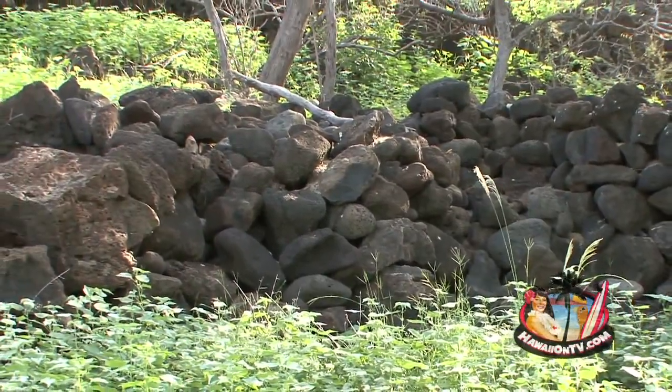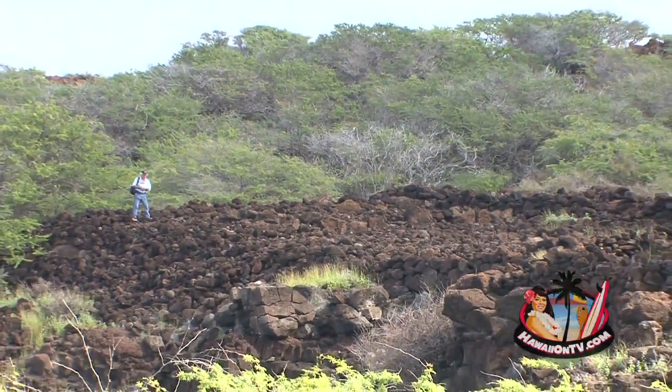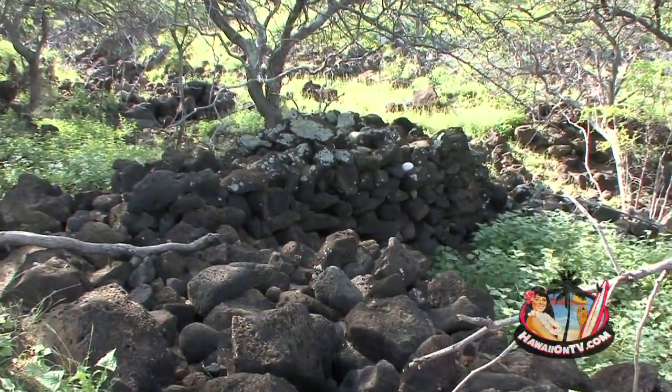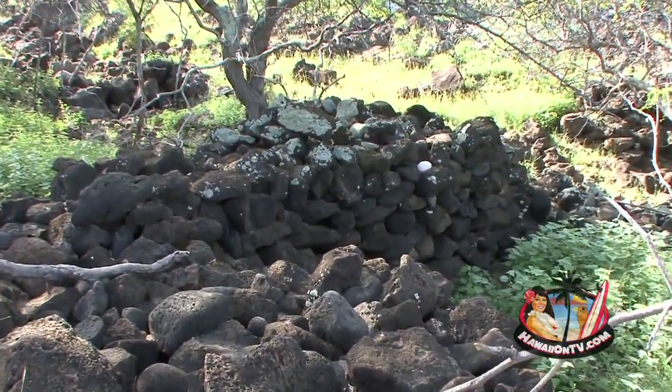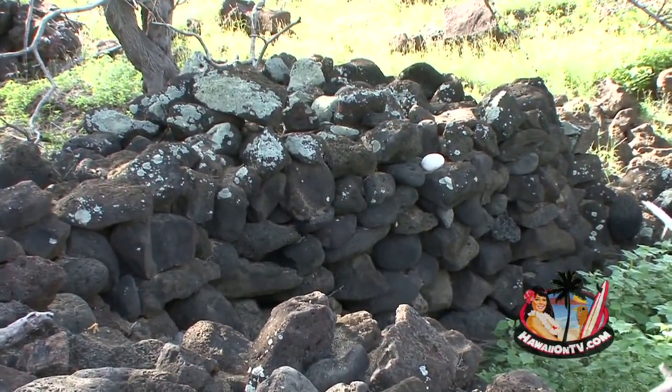According to Kenneth Emery, who did his studies in the 1920s, according to his notes, this side of the valley was the village where the majority of the people lived. And across the gully on the other side was more the religious complex with the heiau and probably the living sites for the kahunas and the people more involved with the religious stuff.